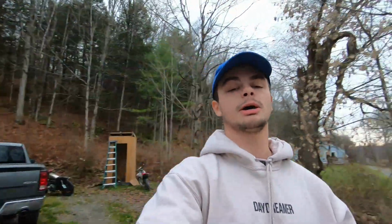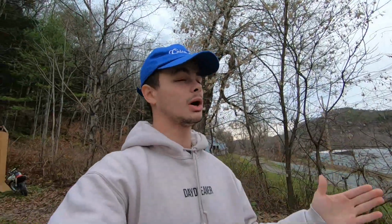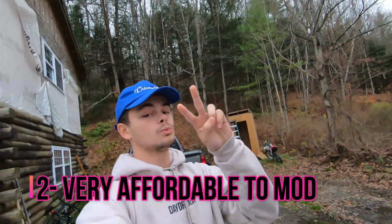Anyway, number 1, I put it's easy to make power with this car. Stock this car makes 228 horsepower from the factory, but with a simple downpipe and a tune, you could be making easily 50 to 100 more horsepower just off of a good tune, a good downpipe, and maybe an intake and a couple other breathing mods. So that's number 1. Number 2, I put very affordable mods.